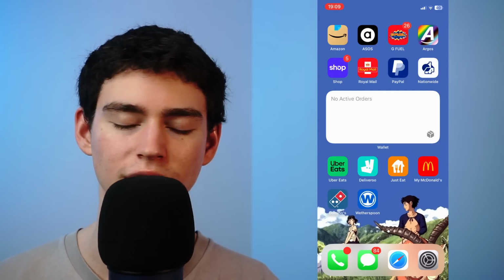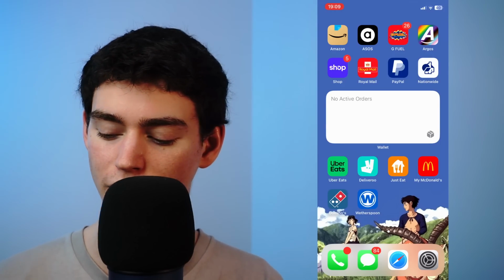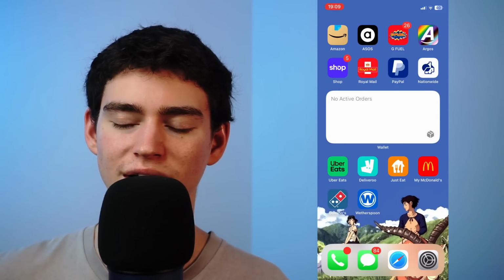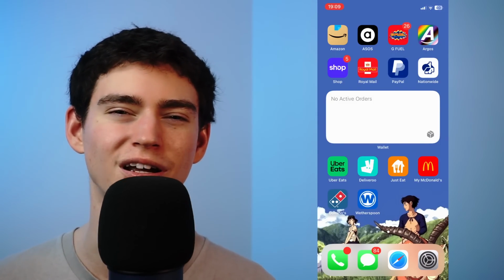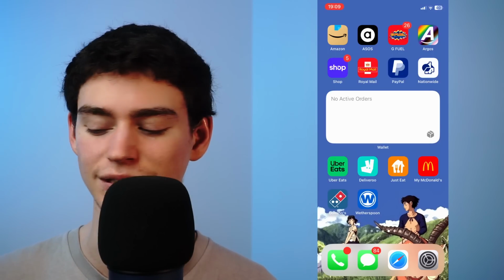Driver's card for Nationwide and Revolut, and I also use Wallet when I have a boarding pass for when I'm traveling, which is really, really useful. You just download the EasyJet app and you can do it through there, and it's really easy to access. They can scan your QR code and you're through, so you don't have to deal with paper boarding passes and get out your wallet. Just get out your phone, scan it, you're through, it's easy.